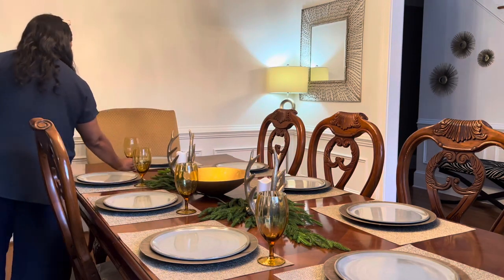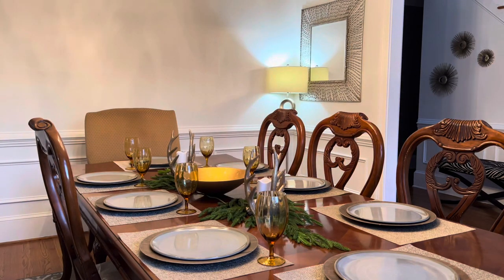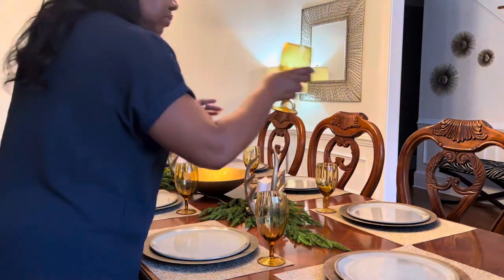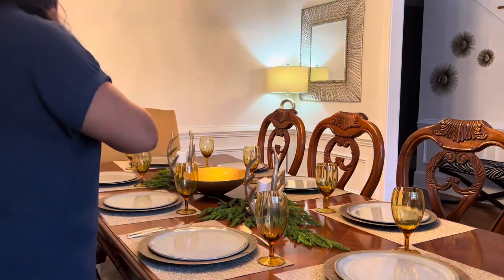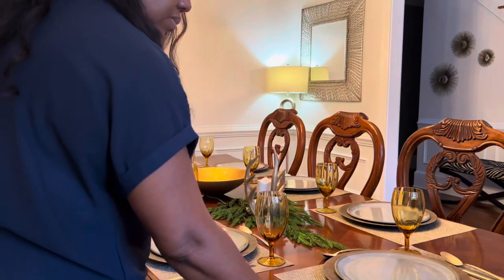And then I'm gonna throw in a couple of amber glasses just to complete the look and keep it with that cozy effect that we're going for. I love these glasses. I was able to find them a couple of years ago on Facebook Marketplace as I was looking for amber glasses.